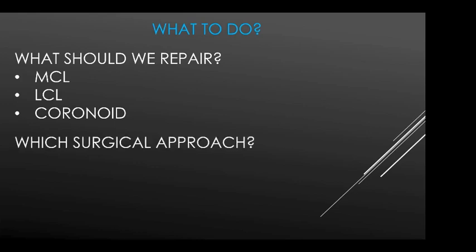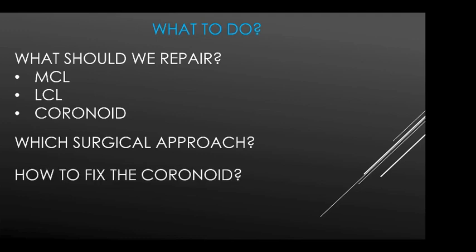Which surgical approach? Nick, what do you think? Single posterior approach or one medial and one lateral approach? I haven't done this surgery myself. There is no right answer. No, I think I would go for two separate incisions. I think if you go from posteriorly, then you have to make huge skin flaps to go both ways. Agree with you.